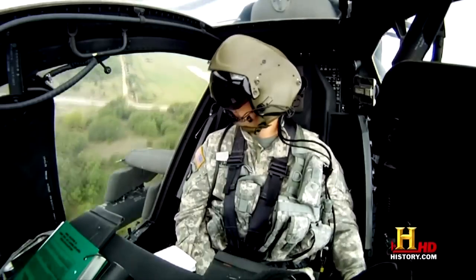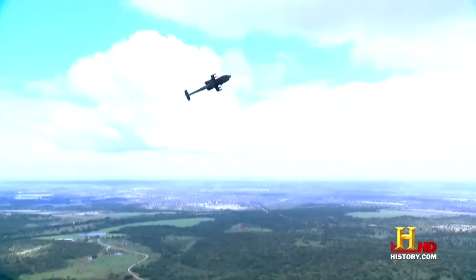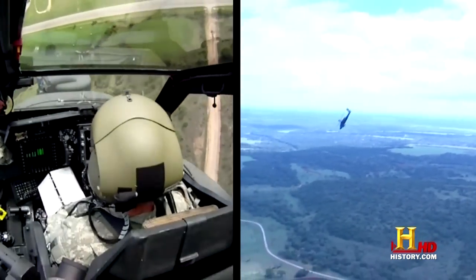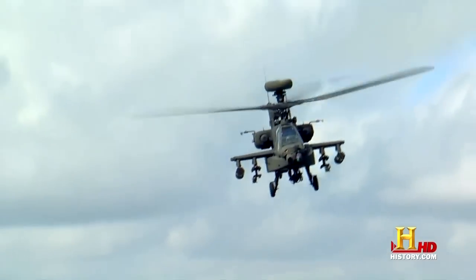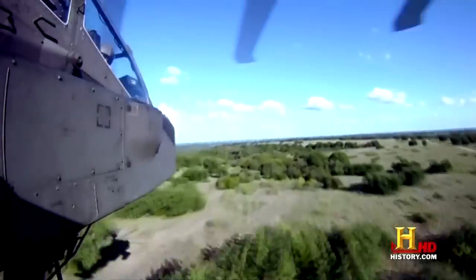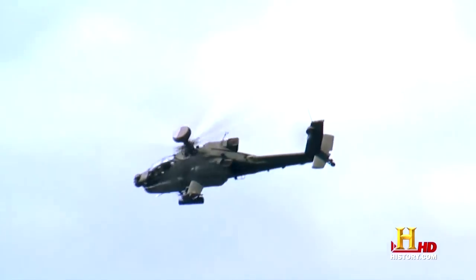The Apache can soar as fast as 167 miles per hour and as high as 15,000 feet. It can also execute evasive maneuvers impossible for most helicopters, including barrel rolls and loops. Any pilot who begins training on the Apache has already earned his wings as a chopper pilot. But for those whose experience might be limited to the freeways, here's an idea of the basics.